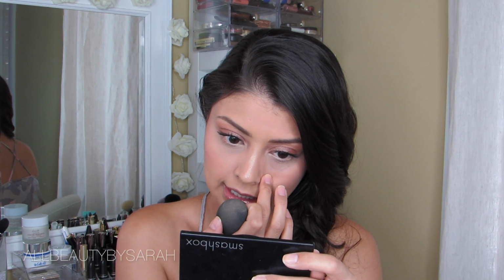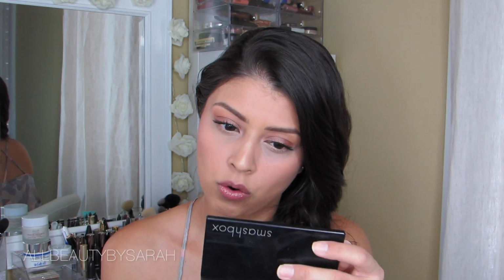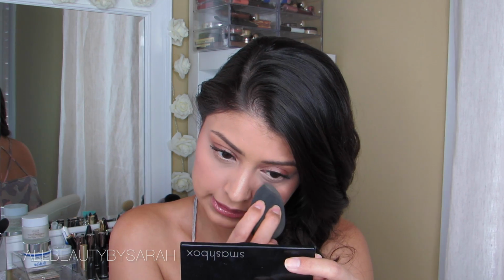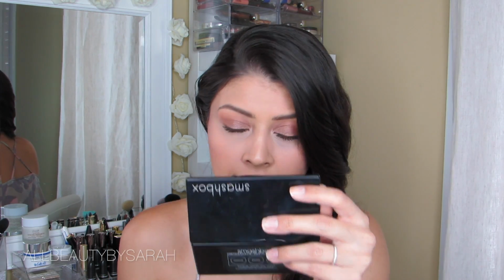Okay, so now I am back with a full face of makeup, and I can tell you that the left side is already starting to crease on me a little bit. It's nothing too incredibly noticeable, nothing that bothered me, but I did move my head a little bit to see in between my lines, and it is creasing, but not a whole lot. So I'm just going to lightly dab at the creasing. And I definitely like the concealer.